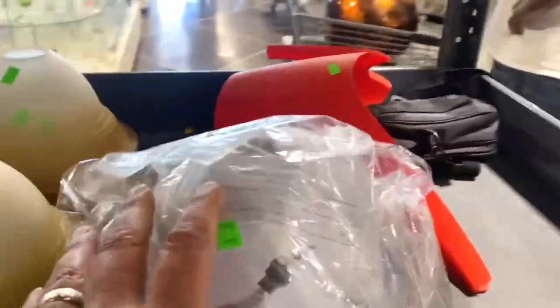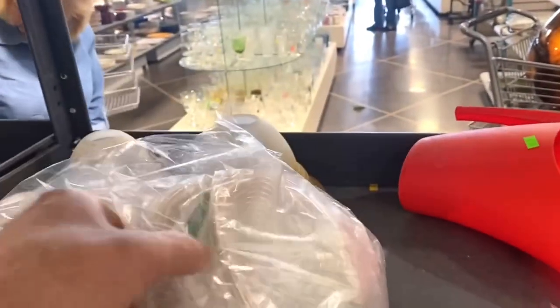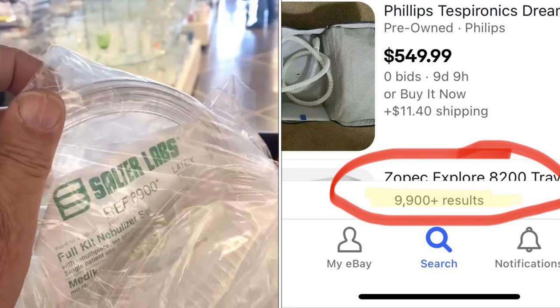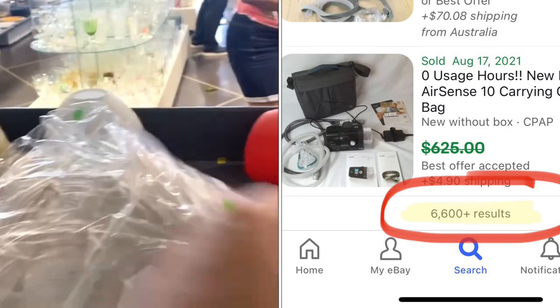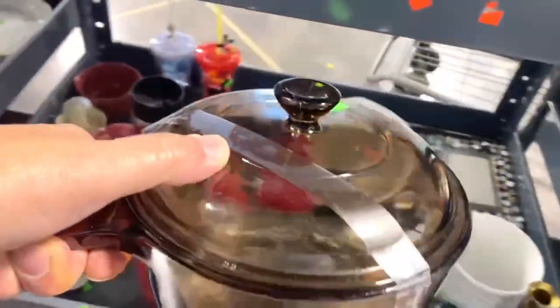On this cart, I find a bag of CPAP supplies. Those can do well. We don't really handle them. I put this in my cart, but later I realized that we could probably get a Vero out of this, so I had to take it back out.